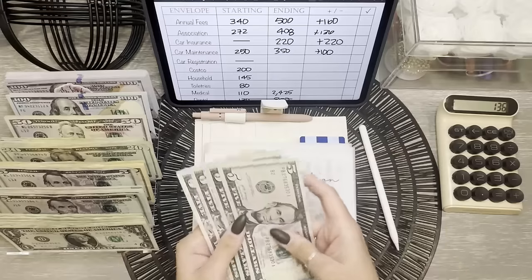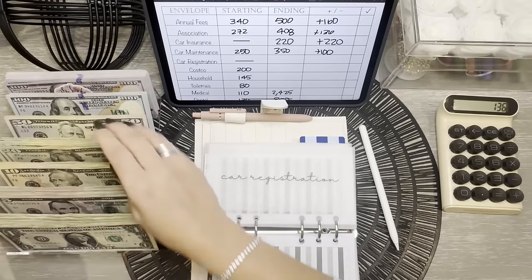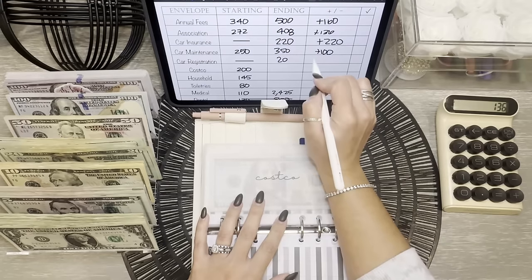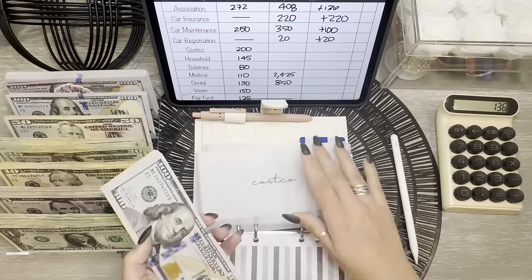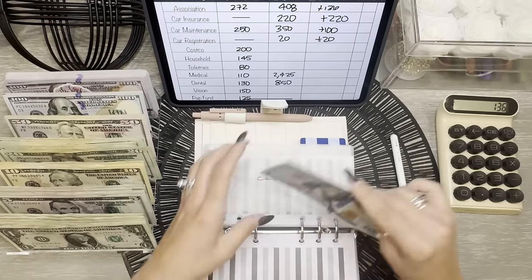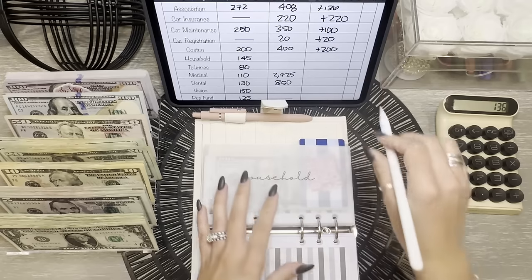All right, car registration is ending the month with 20. So let's go ahead and put a $20 bill there for car registration. And that was a positive change of 20. Costco ended last month with 200, but this month we have 200, 300, $400 total for Costco. Awesome. So that was a positive change of 200.